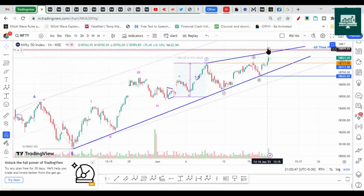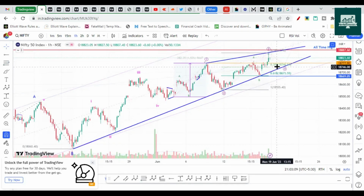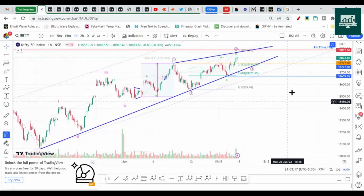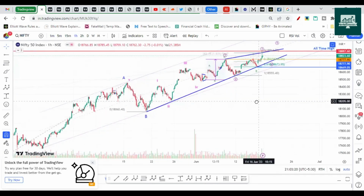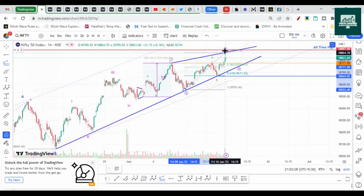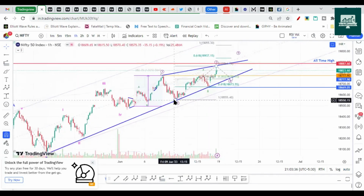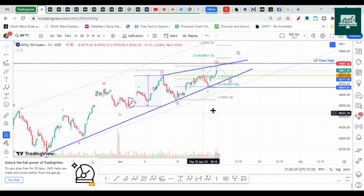Let me just change this again back to how it was before. So watch out this zone. There is a support around this, and it should kind of create a pullback from that zone, and then should break the all-time high. How much up it can go on the all-time high, we already discussed. Somewhere near 19,000 it should go after breaking 18,888. But let's check the 0.61 Fibonacci target. That is coming around 18,937. That is the 0.32 Fibonacci from 2, 3, and 4. Okay, this is what we are getting on the upside.